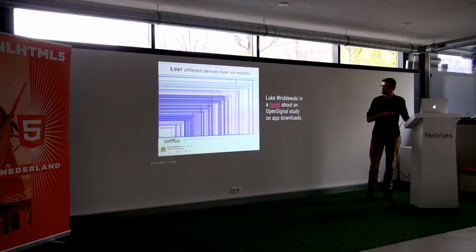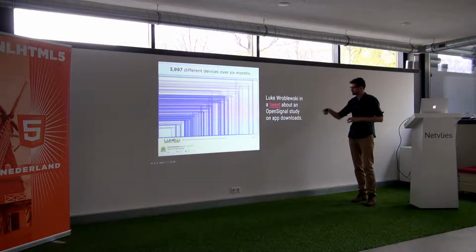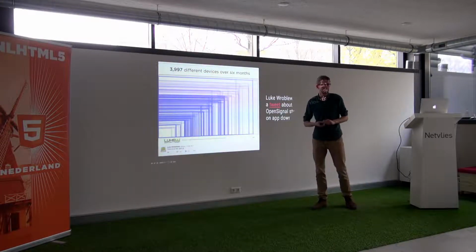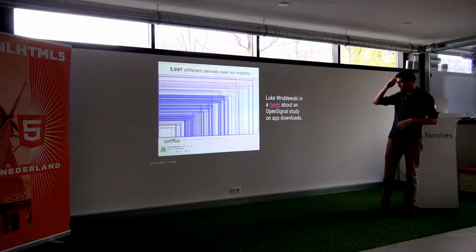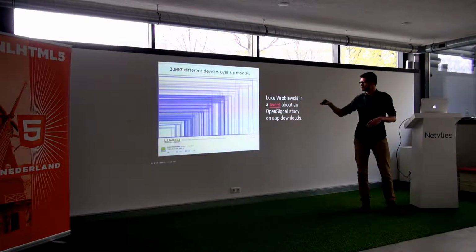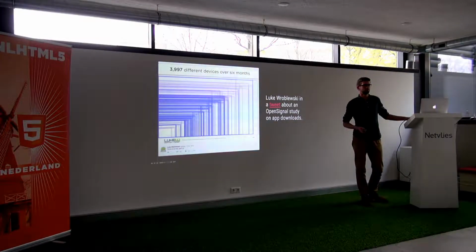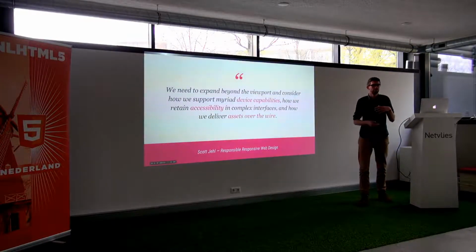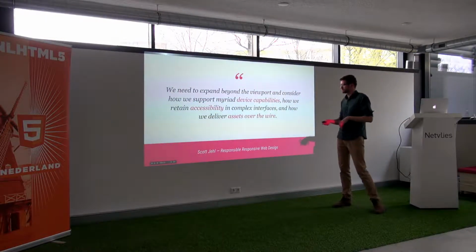To explain what I mean, let's look at this tweet that Luke Wroblewski tweeted about. In an Open Signal study, they found that in 6 months there were 3,997 different devices that visited their website or downloaded their app. All these devices don't have only different widths, but they also have different aspects, like what is their CPU, what is their GPU, what are their capabilities, do they have a camera or not, can they make sound or not. There's a lot of things that are different from these devices other than screen resolution. Those are the device capabilities.